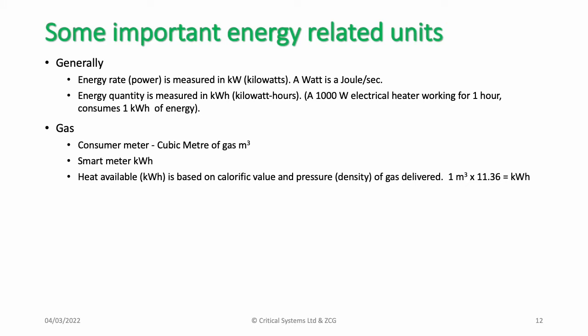Gas is a little different in that, of course, it is a compressible substance that comes down the pipe, and the measure of gas on your meter is meters cubed of gas, so cubic meters of gas. Your smart meter will probably be calibrated in kilowatt hours, and the heat available from a cubic meter of gas in kilowatt hours is based on the calorific value of the gas and the pressure or density of the gas delivered. And a pretty close approximation would be 1 cubic meter of gas times 11.36 would give you the number of kilowatt hours of energy held in that gas.